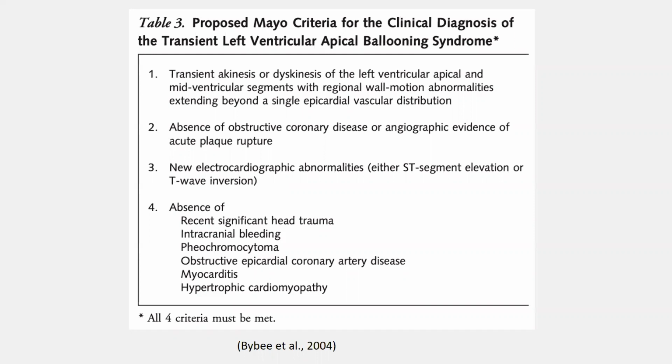This is a proposed criteria by Mayo for the diagnosis of Takotsubo, or transient left ventricular apical ballooning. And so all four of these criteria are generally present to diagnose it, which we kind of talked about.